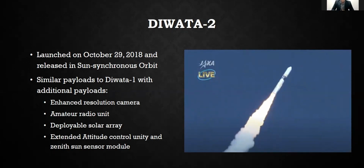So it has similar payloads to the WaterOne, with additional payloads such as the enhanced resolution camera, the amateur radio unit. It also features a deployable solar array to allow it to gather more energy from the sun. And also has the extended attitude control unit and zenith sun sensor module. So the picture on the right shows the H2A rocket when the WaterOne was launched into space.